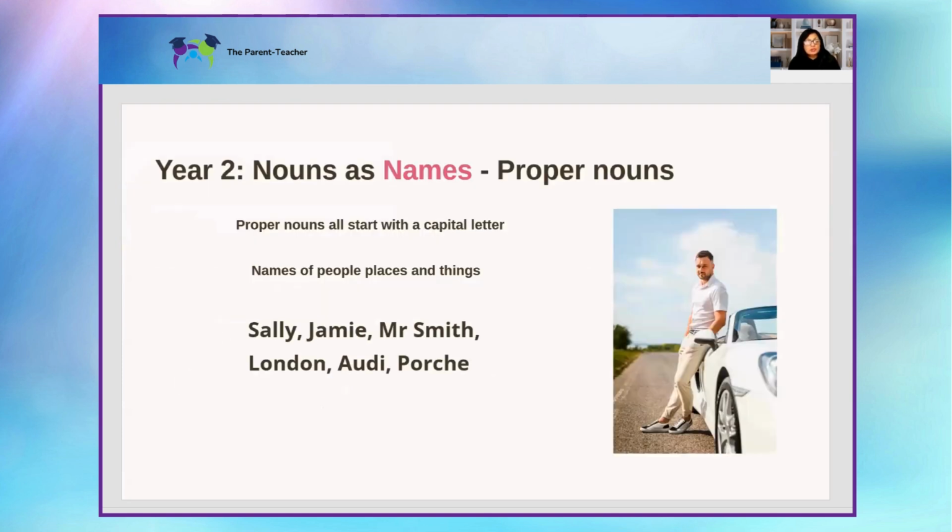Right. Moving on to year 2, children now need to understand that there are different types of nouns. So the first one that they're going to learn is the proper noun. Now, a proper noun is the name of a thing. Now I said before that in year 1, nouns are things, but now they're going to learn that nouns are not only things, they're people and places too. So they're people, places, and things.